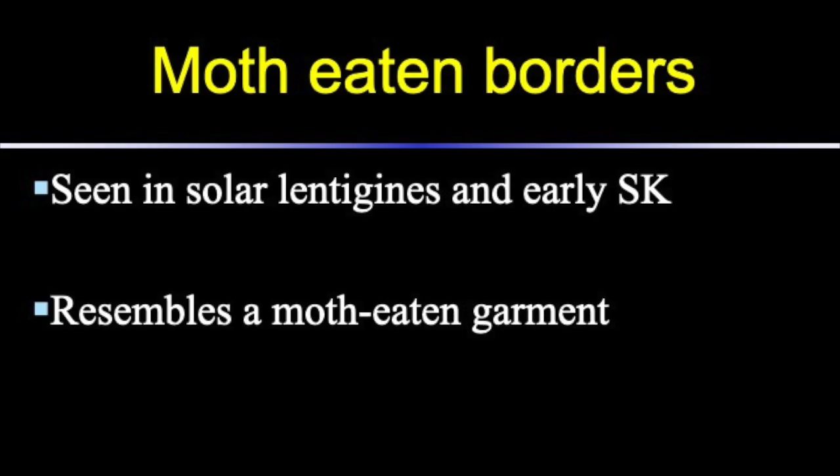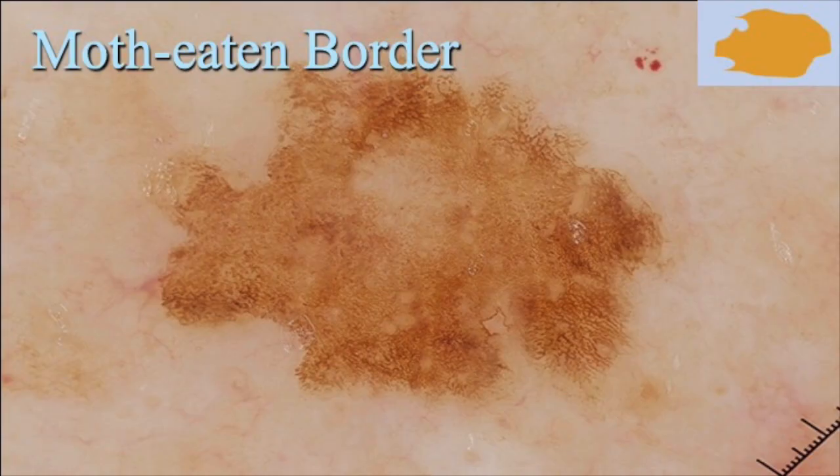Okay, in the very early form, so when you have a lentigo that is on its evolutionary path towards a seborrheic keratosis, then these moth-eaten borders are the hallmark. So you get this fingerprint-like pattern, but then you get this moth-eaten pattern at the periphery in a solar lentigo. Another solar lentigo, more fingerprinting in the middle, but classic moth-eaten borders all around, a solar lentigo on its evolutionary path to a seborrheic keratosis.